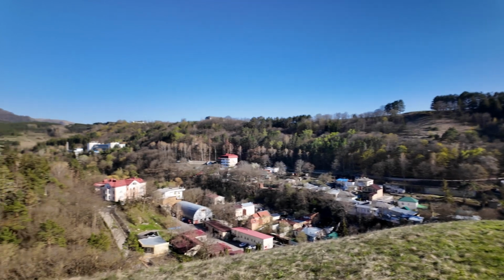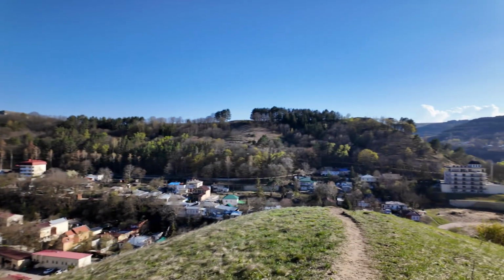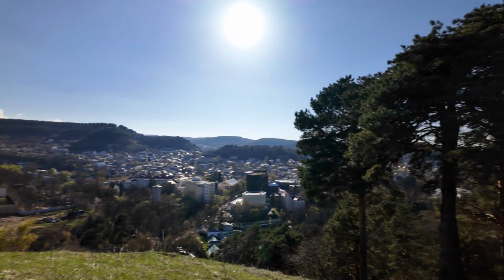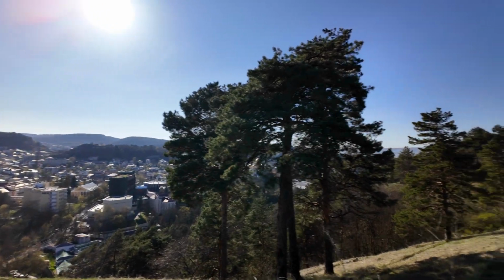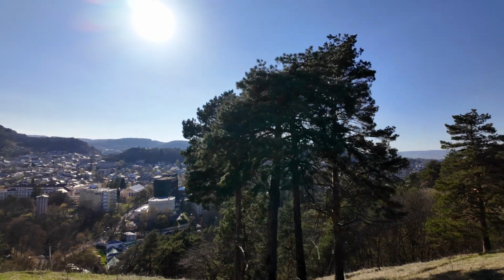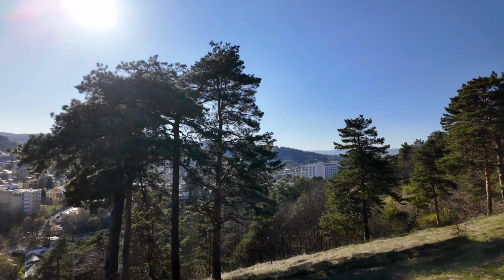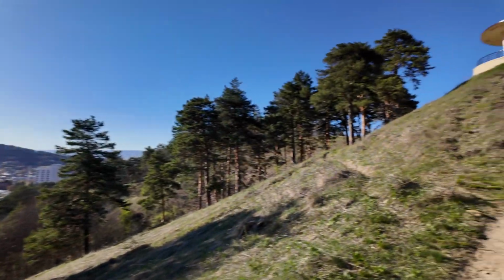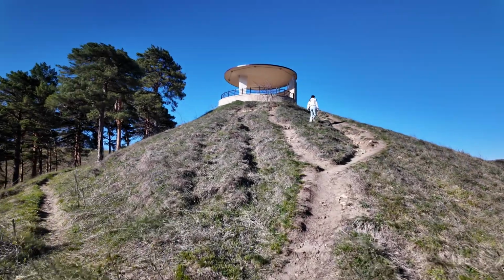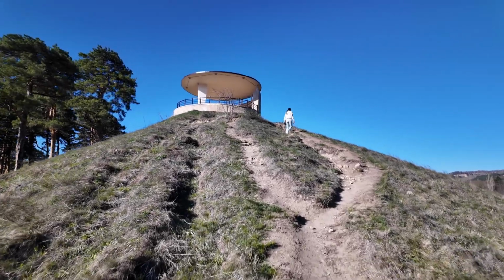Here we are after a little hike, no more than 10 minutes, on the top of the mountain overlooking Kislovodsk with a very beautiful panorama between the trees, the golden onion cupolas of the Kislovodsk Cathedral in the name of Saint Nicholas. And here we're gonna go to this Soviet era vista point. Wind is blowing, but I think we're gonna have a very beautiful view towards Mount Elbrus on the other side.